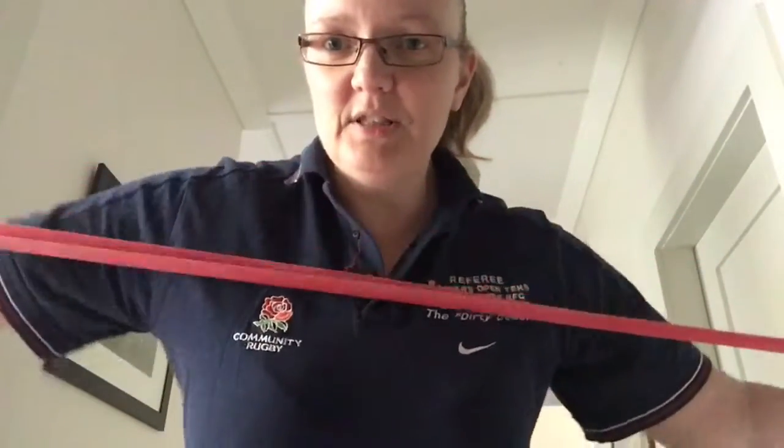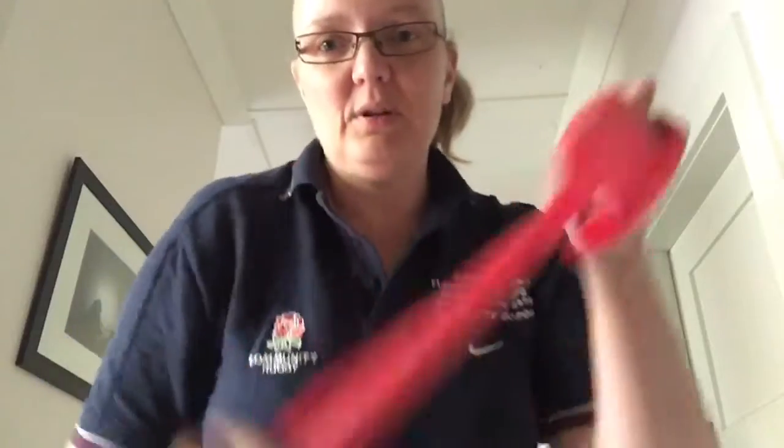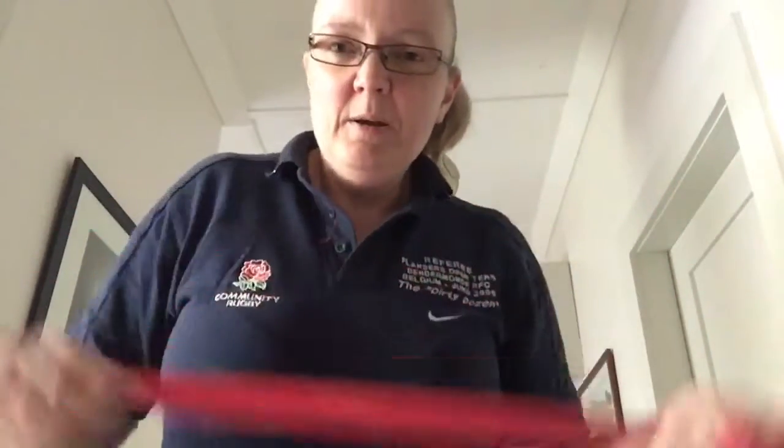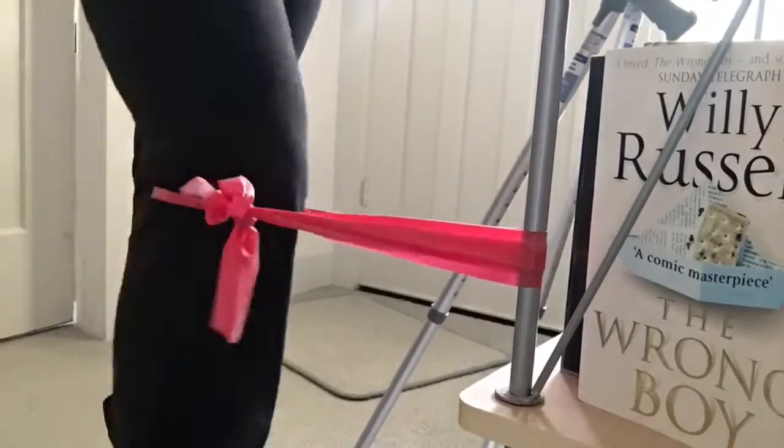My next exercise is with a TheraBand. She's given me one of these, which I've got to tie around a table or something. I have looked them up, and there are 8 resistance levels, and this is number 3 of 8, 1 being lightest, 8 being stiffest, so it is pretty stretchy. And I've got to tie it around my knee and do knee extensions. Last one, wall sits. This is the one I'm dreading the most, actually.